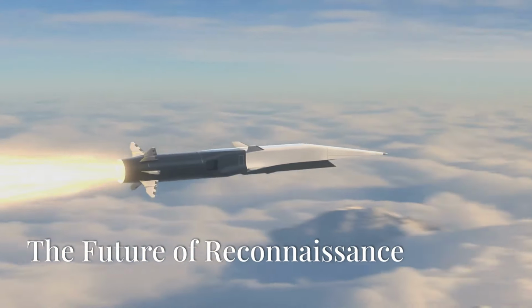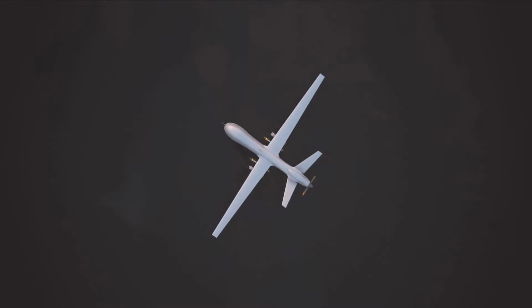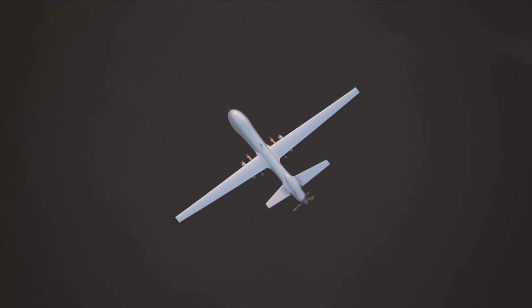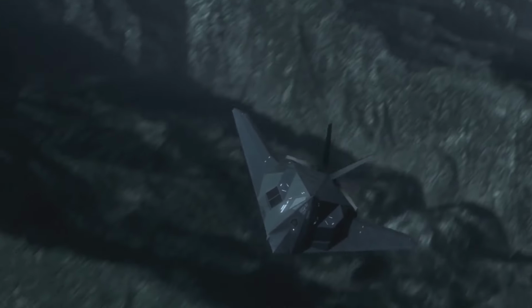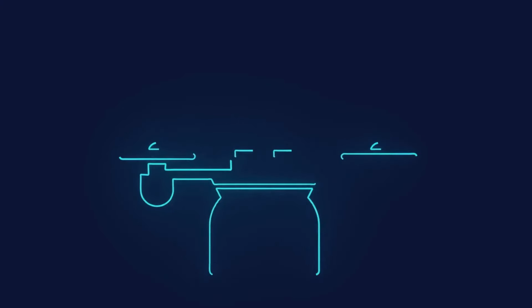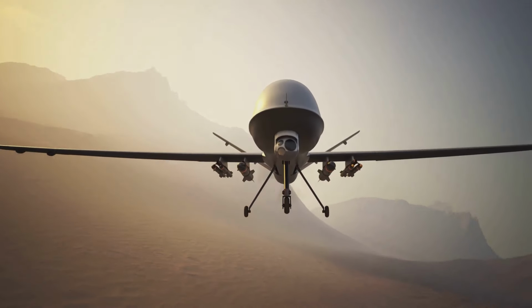Section 3. Beyond the Horizon, the Future of Reconnaissance. The retirement of the SR-71 Blackbird marked the end of an era, but not the end of aerial reconnaissance. Technology has rapidly advanced, leading to new platforms for gathering intelligence. Drones now play a major role in reconnaissance and surveillance operations. These UAVs gather intelligence without risking human pilots.